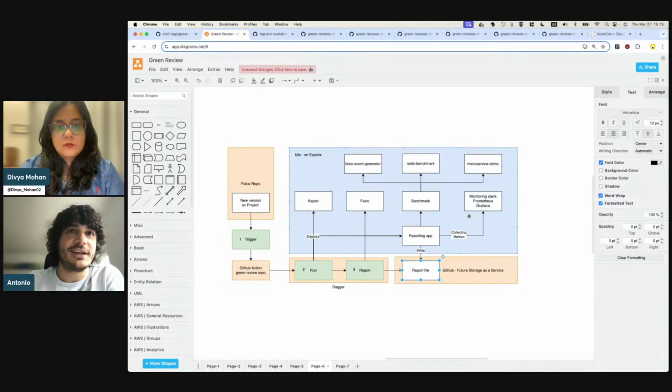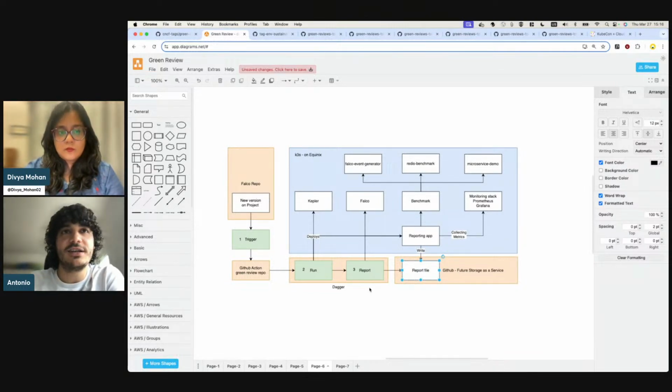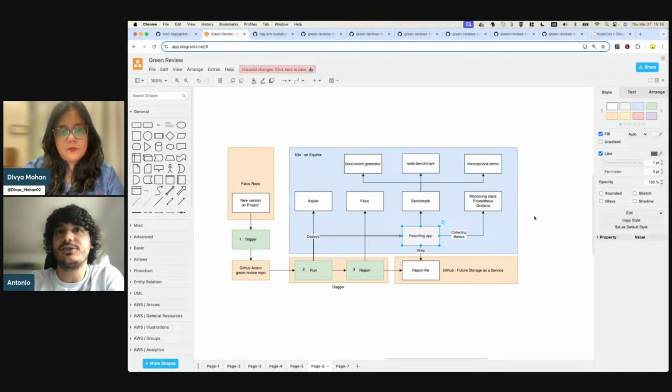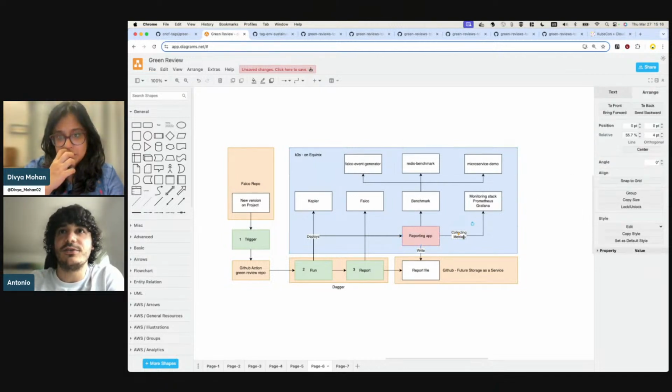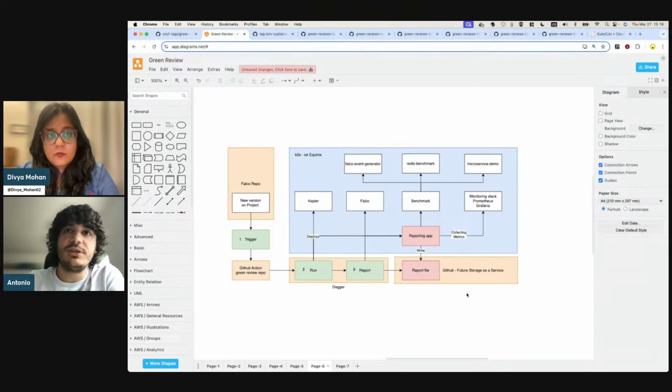So this is our vision. For the first iteration, we did this in a more manual way, which we also showed last year. Then we rewrote this to be a little more automated. Right now, I think we have step 2 done, and we are currently working on step 3. The reporting app is still a work in progress, so the collection of the metrics is automated, and the report file is not yet there. Our objective would be to have it in GitHub just as a simple file in the future, and then maybe think of some storage as a service.